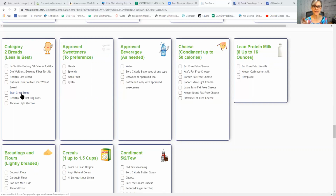But I really like the sunflower one and the pumpkin one. And Travis says this about the Bran Crisp. That's his number one bread type item in Category 2. He says it's like running a Brillo pad through your intestines. If you have any undigested food matter in your intestines, that Bran Crisp bread is going to get it out. So you might want to add that to your order from the Shibboleth store list.